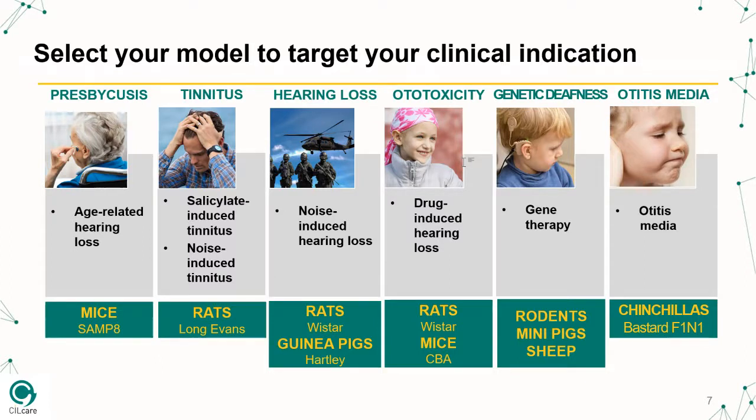So usually the specificity of this SAM8 mice strain is that it exhibits a shortened lifespan. So this is really less than 1 year old, so that's about 11 months. And usually the hearing loss is observed at the age of only 5 weeks. And this is why this model is usually widely used in drug development targeting cognitive impairment.